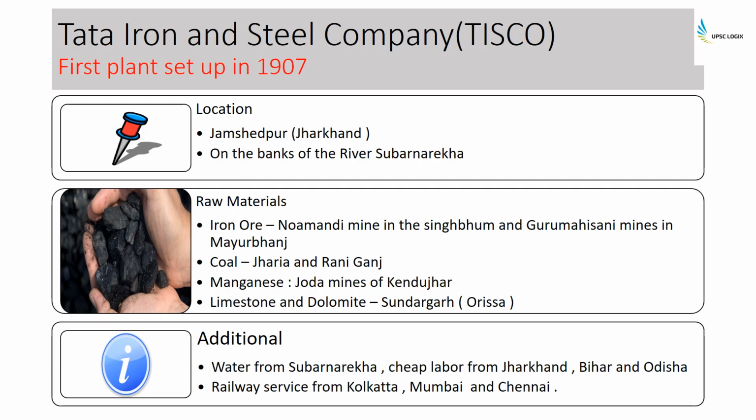Let us have a look at the first company, and this is Tata Iron and Steel Company, also known as TISCO. The first plant was set up in 1907 and this is located in Jamshedpur in Jharkhand on the banks of river Subarnarekha. The iron ore is sourced from Nawmandi mines in Singhbhum and Guru Mahasani mines in Mayurbhanj. Then coal comes from Jharia and Raniganj. Magnesium comes from Joda mines in Kendujhar. Limestone and dolomite are procured from Sundargarh in Orissa.